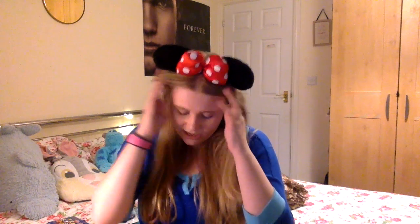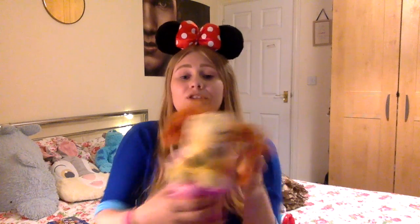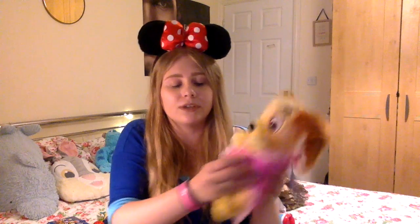The next two things I got together because it worked out better, since they came in a little offer. Exclusive to Disney parks are these little babies that you can get of Disney characters. They're plush toys and they're really cute and soft. I decided to get myself Lady from Lady and the Tramp, and she's so cute and so small, she's teeny tiny, a little puppy. She's really soft, and she comes in a little blanket, and you can wrap her back up again. I just thought she'd look cute on my bed.